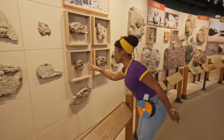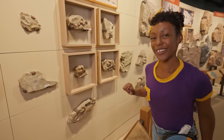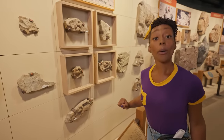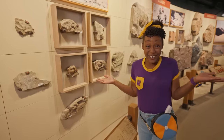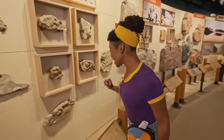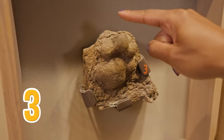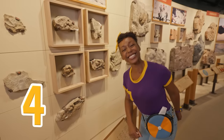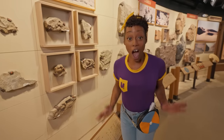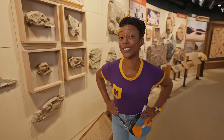Whoa, do you see those? I bet this is an animal you know. I'll give you a hint. Meow, meow. That's right, it's a cat paw. Let's count the toes. One, two, three, four little cat toes. Awesome job. I got it. Let's go see if we can do our own archaeological dig.